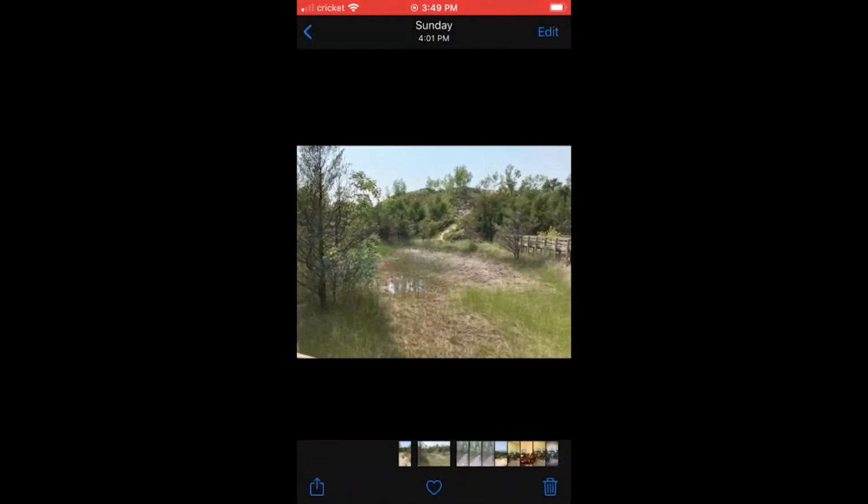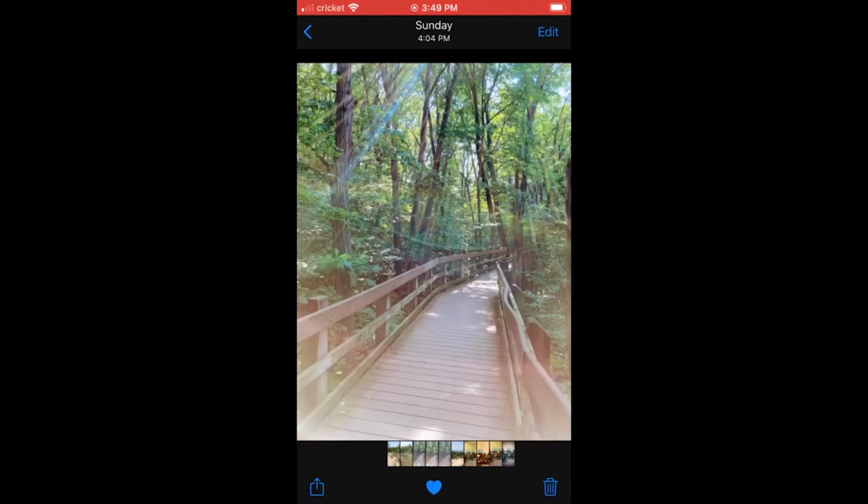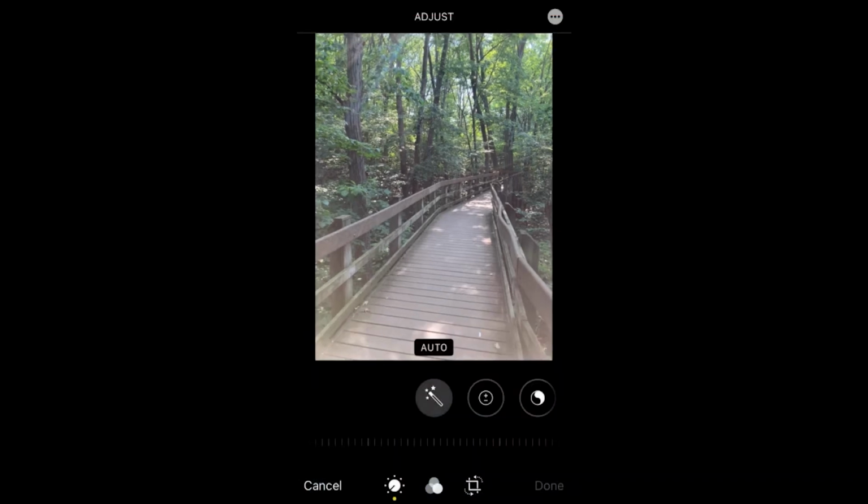Now, clicking on each individual photo, you can use the timeline at the bottom just to scroll through them all. And if you were interested in editing the photo, you would select, at the top right corner, Edit, and then you can see you get a few options here. Auto, for example, will give it an interesting look.